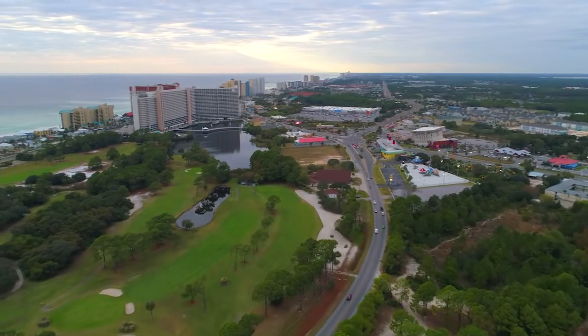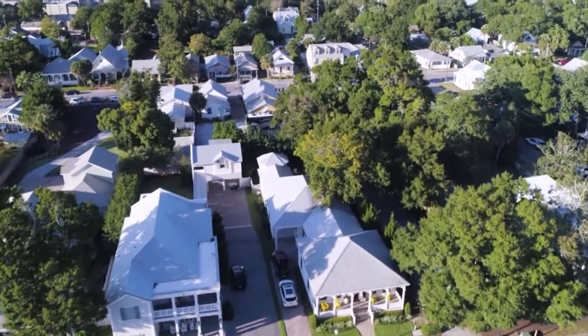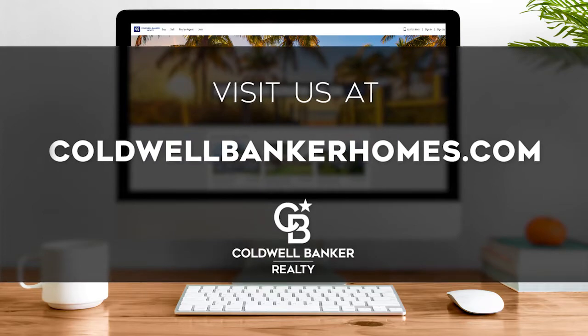Every Sunday at 11 a.m., we invite you to view a selection of homes available for sale in this unique setting. If you have any questions, please be sure to visit us online at coldwellbankerhomes.com. Now, are you ready to take a tour of some incredible properties? Let's get started.